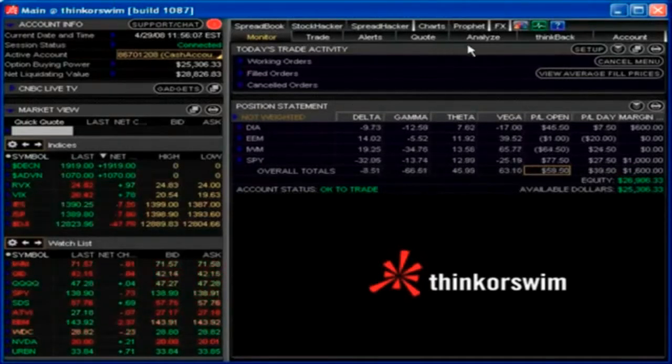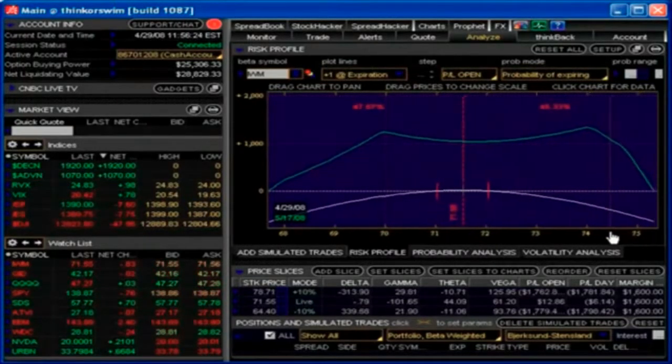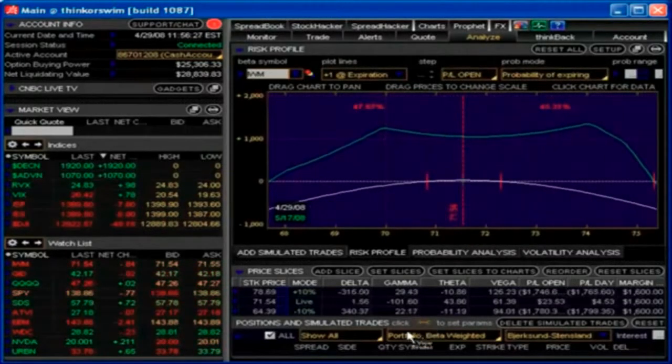Now, let's take a look. This is what it looks like in numerical form. We manage by the numbers. Now let's go over to the Analyze tab for a second. On the Analyze tab, what we do is we have a picture. We have a picture of our profitable position. And what we want to do is we simply want to take a look at and manage this portfolio. Just take a look down here. We are managing our portfolio based on all of our positions as an aggregate position.